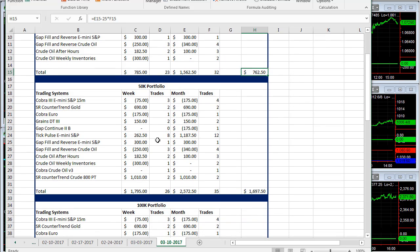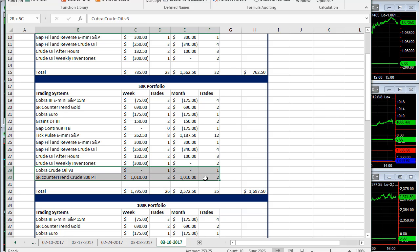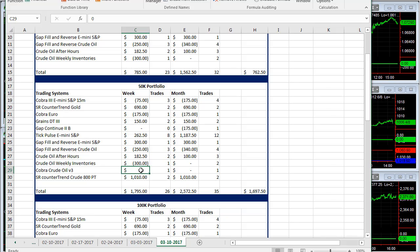And the 50K portfolio, 1795 profit on the week with 26 trades. The only difference between the 25K and 50K portfolio is we add these two strategies here. Crude oil had one trade. It was break even. And so you see 0 here with one trade. That's because it was break even.